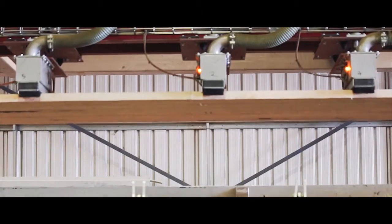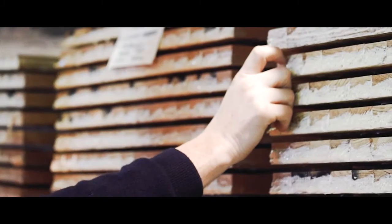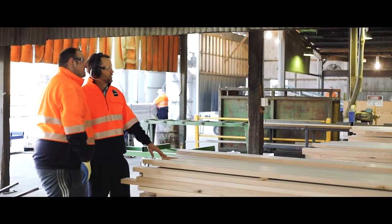Our fourth line is the reprocessing area, and that's where if we have feedstock that's not the right size or the right length or the right thickness, we can actually use our bandsaws and our docking processes within that to create the right feedstock for further processes.